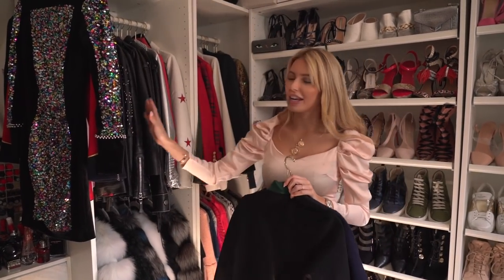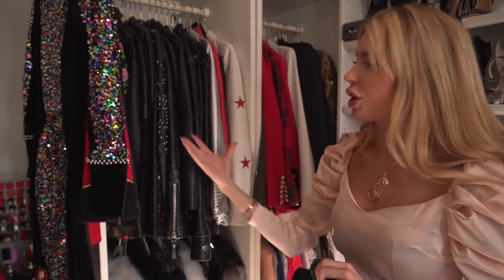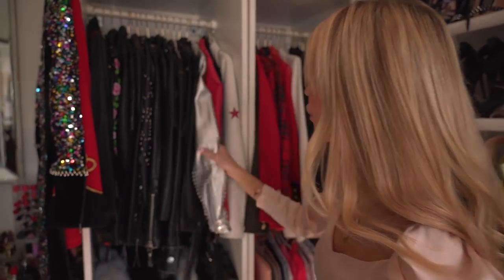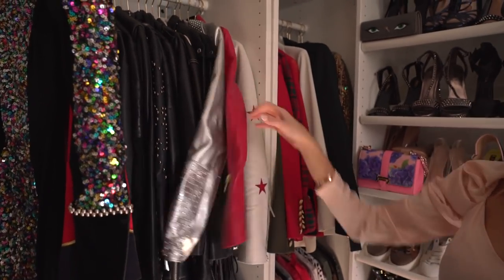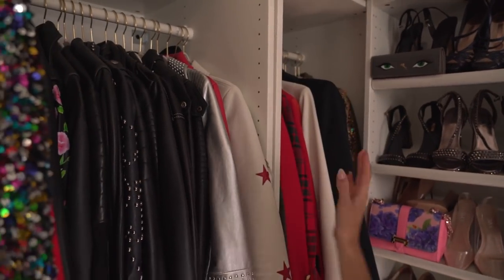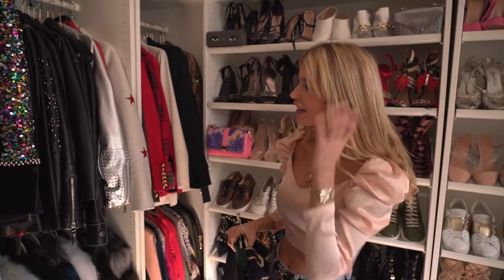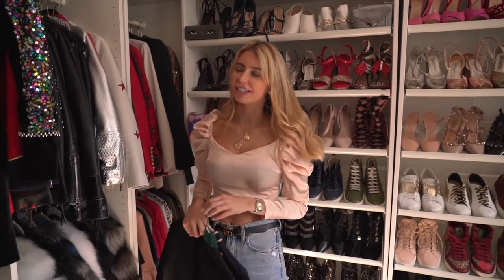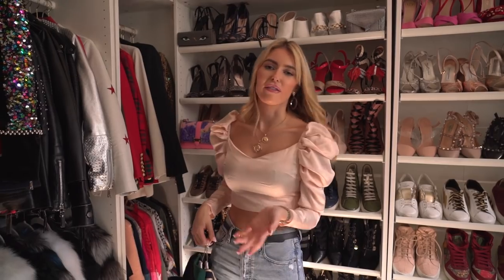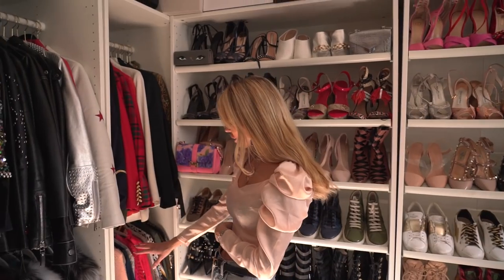And then here I've got my leather jackets. So I've got loads of different leather jackets. Again, I will show you more in another video, but I tend to have them all here. I've got a few different ones. So I've got a silver, a red, and a white one. So this one's really cool. It's got stars on it. But I do love just a simple, plain black leather jacket. I think you can't go wrong with a leather jacket. You can literally wear them with everything. I even had one on today, actually. It was a really oversized one. And it's just perfect if you're running out the house, you're running to the shops, or running into town. It's really good.